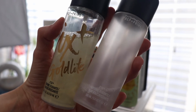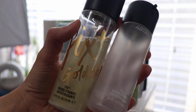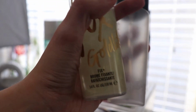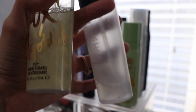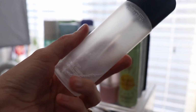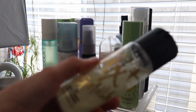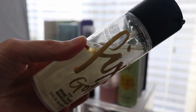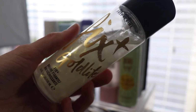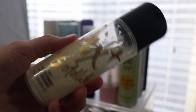Alright, next I have two setting sprays from MAC. I have the original Fix Plus, which you can tell is pretty much empty, and then I have the Fix Plus Gold Light, which basically just has the shimmer through it. I'm going to get rid of this Fix Plus that's basically empty because I haven't used it in forever and it's just sitting there rotting away. So I'm going to get rid of this guy. But I am going to keep the Fix Plus in Gold Light because I really like this on the body more than I like it on the face, sprayed on my legs or on my shoulders or something. If I'm wearing a strapless top, I think this is really pretty. So I'm going to keep it just for that.